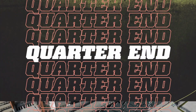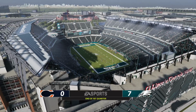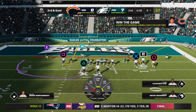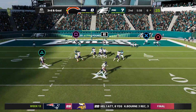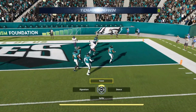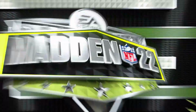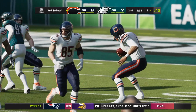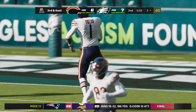After 1, 7-0. This will be play number 8 on the drive. It's 3rd and goal. Here's Fields. Flushed out right. And he takes this one in for a Bears touchdown. Justin Fields, a 6-yard touchdown run. And the Bears are an extra point away from tying the football game.